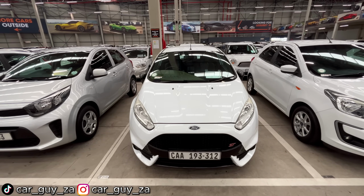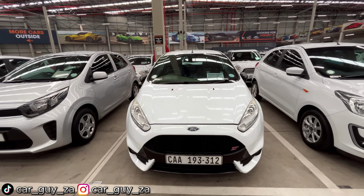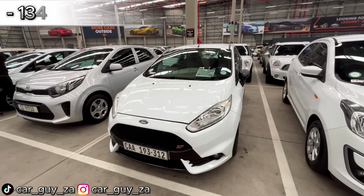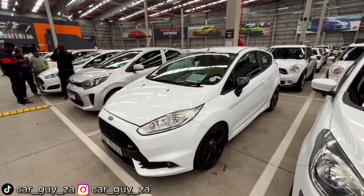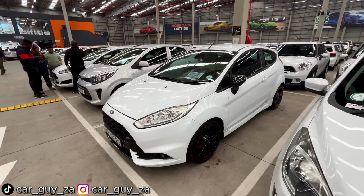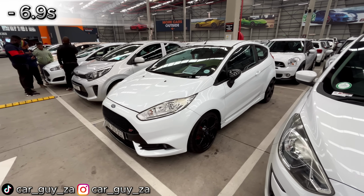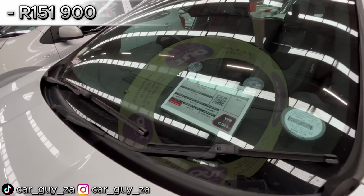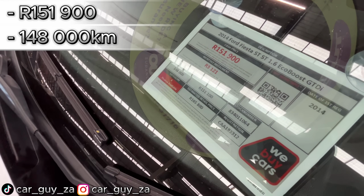So the first sporty car at the Richmond branch is this 2014 Ford Fiesta ST, and as you guys might know, this car has a 1.6 liter turbocharged motor that sends 134 kilowatts to the front wheels via a 6-speed manual gearbox. 134 kilowatts from a small car like this is quite a lot of power. It has a 0 to 100 time of 6.9 seconds, and this car currently has a cash price of 151,900 rand with 148,000 k's on the clock.